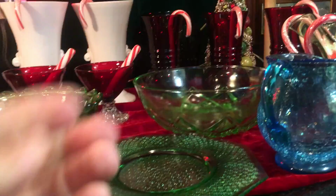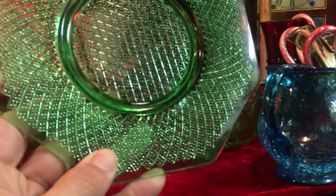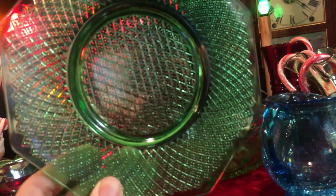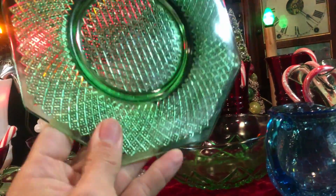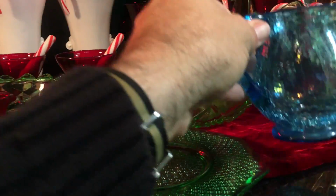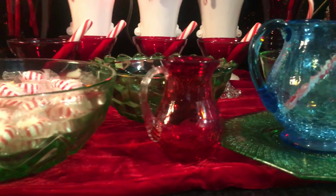And then they're also coming with this one lone depression glass plate, beautiful. It's not crackle glass. It actually has an embossed pattern on it. I don't know the pattern. I'd love to have more of it. So those three pieces will all be grouped together in one auction. Festive glass there for Christmas.